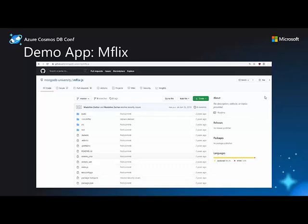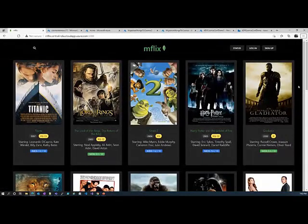So for today's demonstration, I'm going to use an application called Mflix. This is an open source application. And yeah, this is how it looks like. It is a MERN stack movie catalog application, and it is currently deployed against a self-hosted MongoDB instance. By the end of today's session, I'm going to move this application over to Cosmos DB database using Mongo API 4.0.